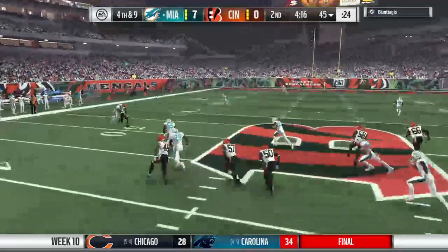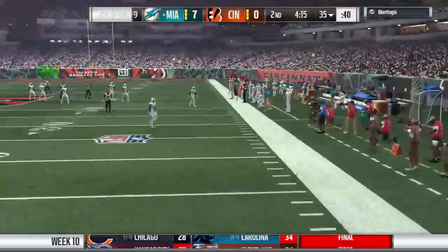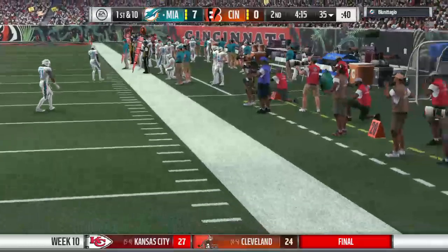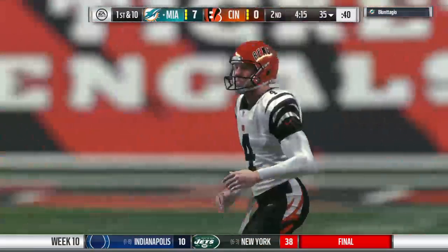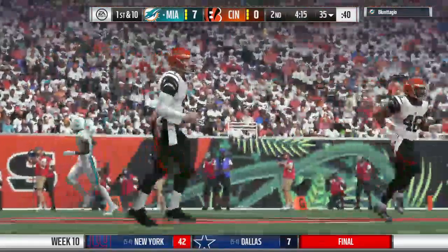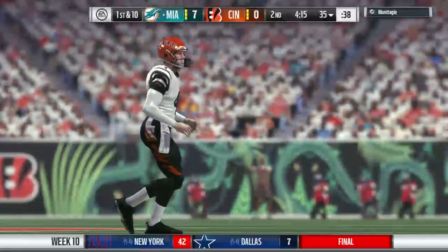And the kick's away as he angles this one for the sideline. So out of bounds on the punt, and the spot will be, the side judge says, right at the 35-yard line here. Out comes the Dolphin offense now as they get set to take over here.